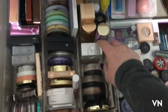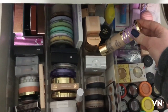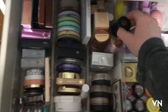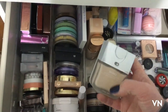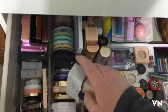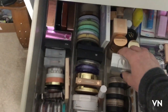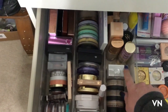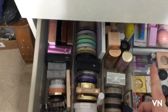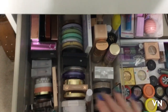So I have foundations in here, which I make a pretty good dent in during the summer when I can wear those. In the winter, I really like this one because I am this pale. Actually, right now, I'm just red and cold. But I am this color. I am that pale. So it's really hard to find a color for me in the winter because it's this one and it's the Hourglass shade 001. That's my winter shade.